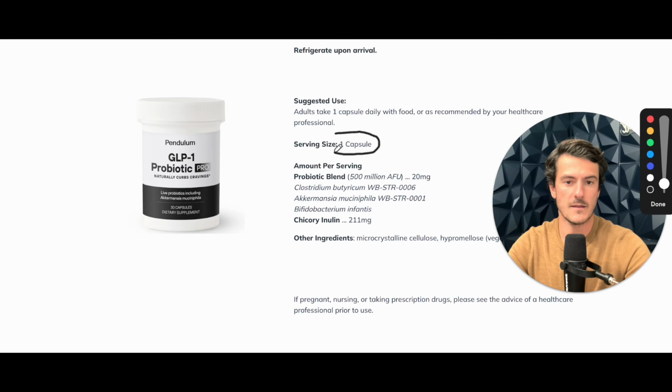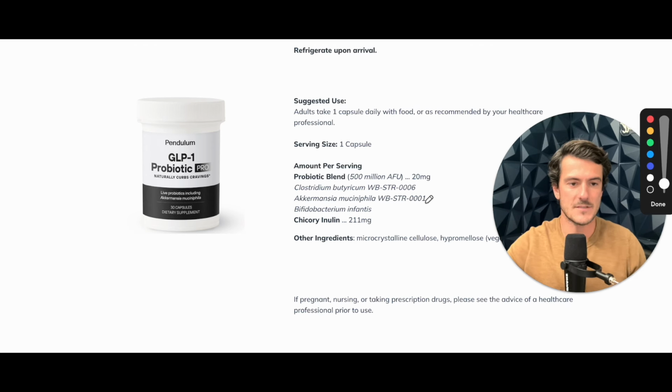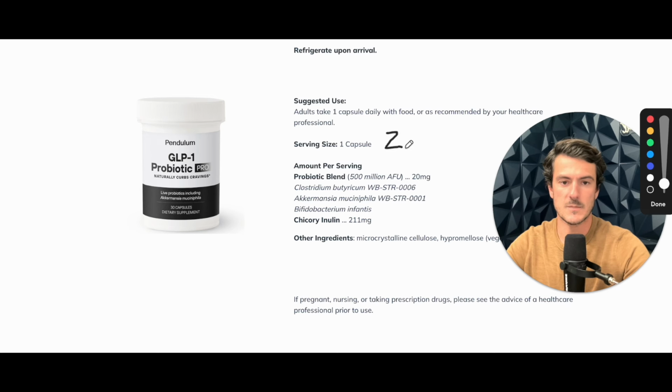Notice that they are recommending 1 capsule a day here. I think this is super light. I do not see people take 1 capsule a day and actually achieve any level of reduced carbohydrate cravings. I don't believe that I've seen it help with weight loss. If you're going to do this product, I believe it's 60, 70 bucks a bottle. You're going to need at least 2 of these per day, meaning that this particular product's going to run you about 120 bucks per month. Okay, so that's still cheaper than Ozempic.